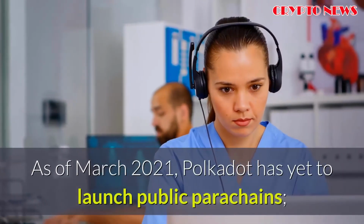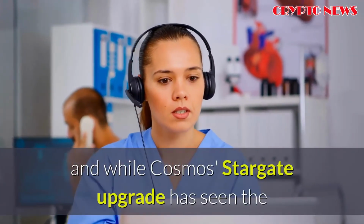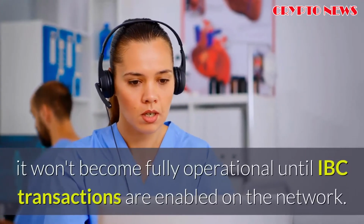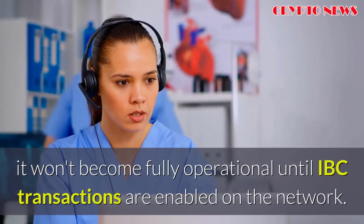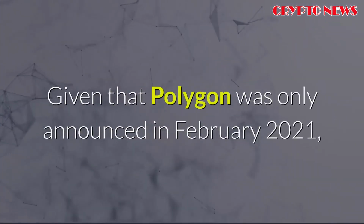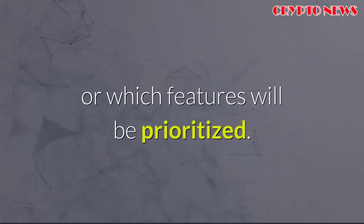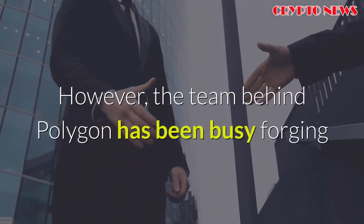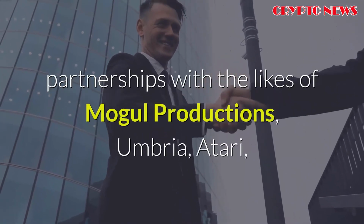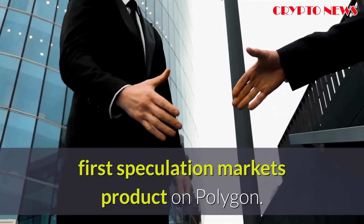Polygon's rivals are also rushing to go live with their offerings. As of March 2021, Polkadot has yet to launch public parachains, and while Cosmos Stargate Upgrade has seen the launch of its Inter-Blockchain Communication Protocol, IBC, it won't become fully operational until IBC transactions are enabled on the network. Given that Polygon was only announced in February 2021, there isn't yet a roadmap detailing how its development will move ahead or which features will be prioritized. However, the team behind Polygon has been busy forging partnerships with the likes of Mogul Productions, Umbria, Atari, and OpenPredict, which intends to launch its first speculation markets product on Polygon.